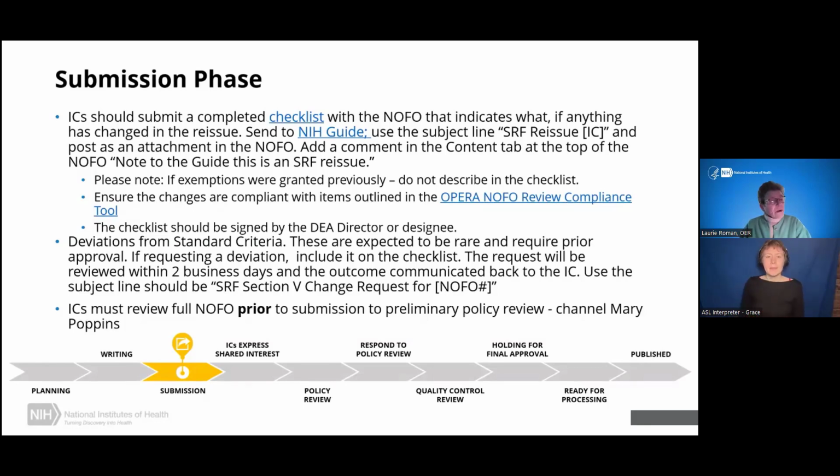We already know that you do this, but we're reminding you again, you need to review these things from start to finish. And it's really critical because, again, anything that needs to be changed within the guide in terms of filling things out that got missed is going to add time to the process. So, all channel your Mary Poppins, practically perfect in every way.